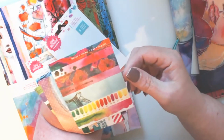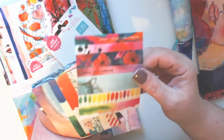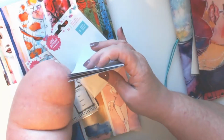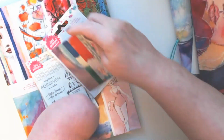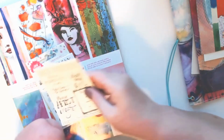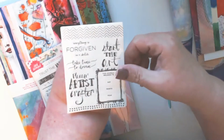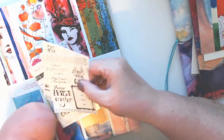And here's some more of her lovely designs. They're just little strips, but make for real nice decoration. And you can carry those along in your pockets and carry them in your butterfly book. Then this one is the journal tape strips. Here's another one.